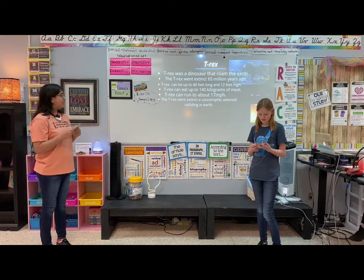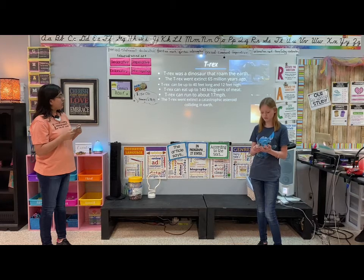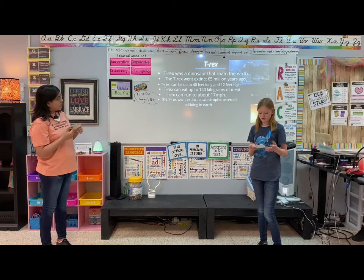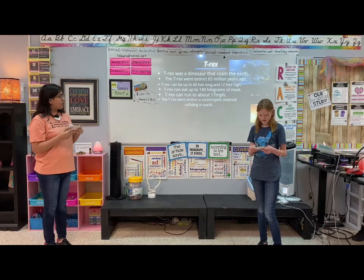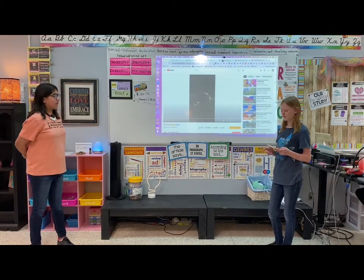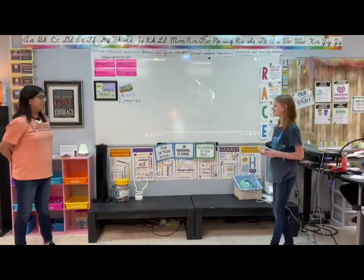That's really big. They could eat up to 140 kilograms. That's a lot, at least I think so. But a cool thing about them is they can run very fast, at least 17 miles per hour. The way the T-Rex went extinct was kind of cool. They went extinct because of a giant catastrophic asteroid. We also added a funny video for the T-Rex.